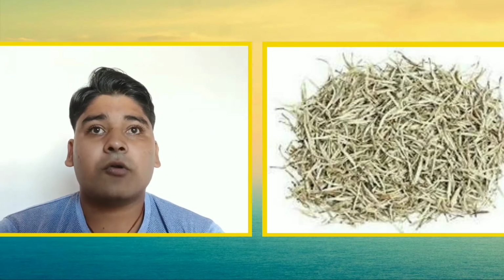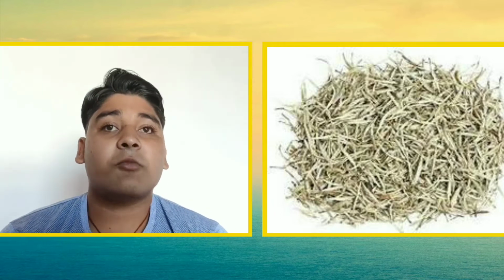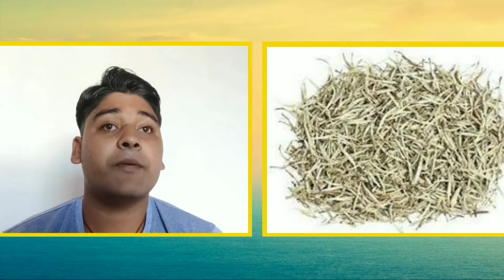Next, we'll talk about white tea. White tea is also from China. Talking about the flavor, it has a juicy raspberry flavor, peppermint and vanilla flavor. About the making process, it takes 1 to 3 minutes and goes well with honey.